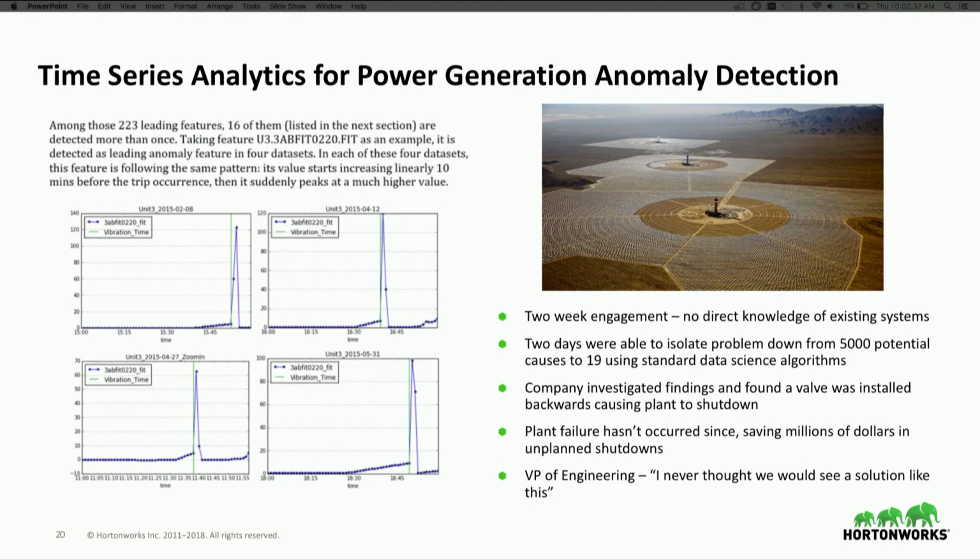So this was actually a utility company with a very large solar farm that kept tripping offline. And they couldn't figure out what was going on. And so they engaged us and they gave us somewhere around 5,000 tags from their historian, and I can't remember what the time window was, but essentially it was, here's data from the asset. Can you help us find out what's going on?